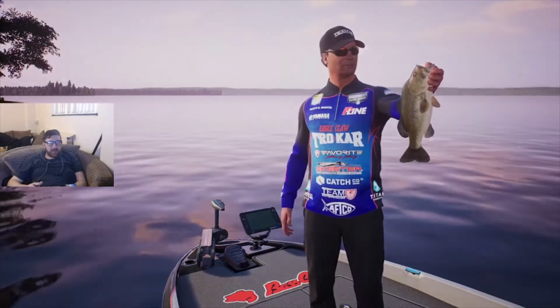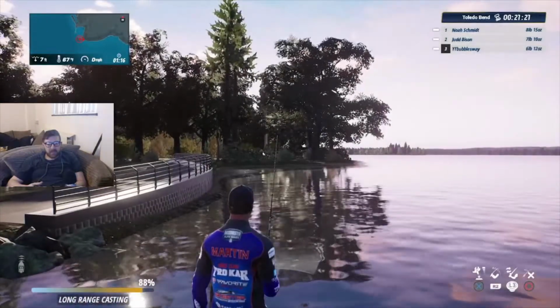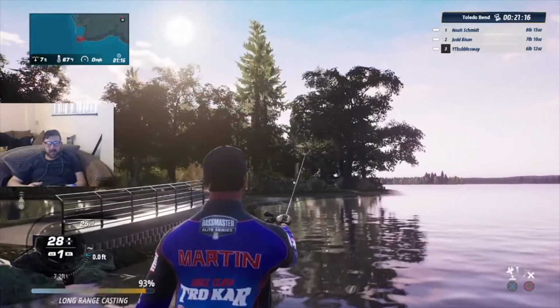So largemouth bass, 1 pound 15 ounces. That one counts because that's the fish we are looking for. There we go. That now bumps us up to 3rd place.